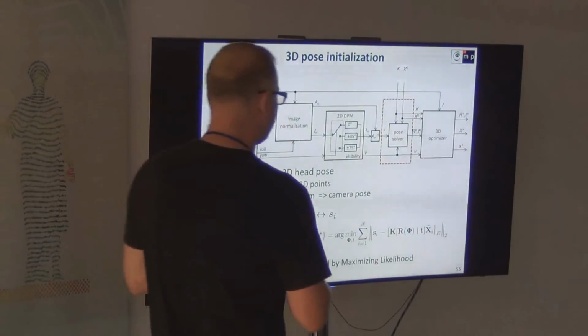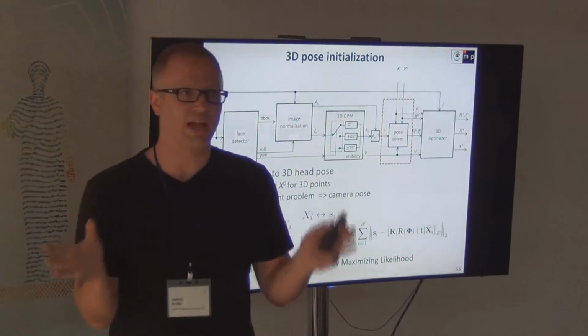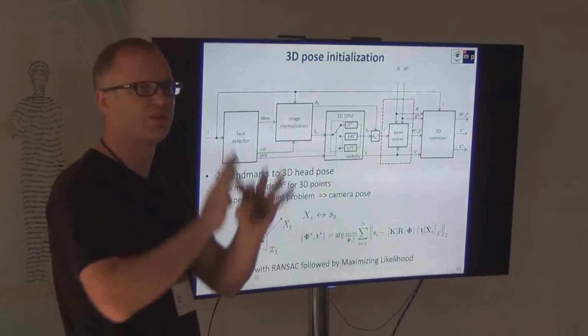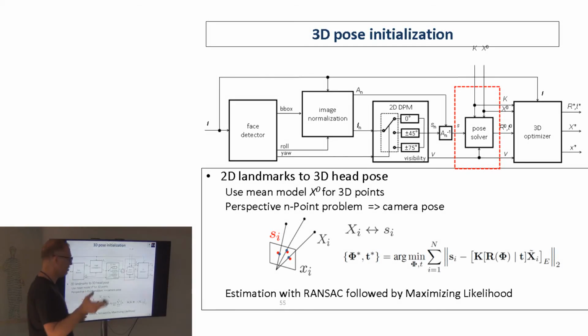And what we have is the 51 landmarks. And we have a sparse model of the face, gotten from thousands of training images. It's a 51 point sparse model of the face. What's gotten is we calculate the mean face, the mean position of those landmarks in 3D. They're labeled, right? Because the 3D landmarks correspond to the 2D landmarks. Like the corner of the mouth, we know where that is in 3D in the mean model, and we know where it is in 2D from the DPM. So we can do a PNP problem to get the initial guess for the 3D pose of the reconstruction.